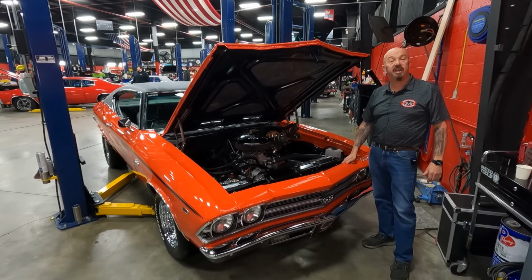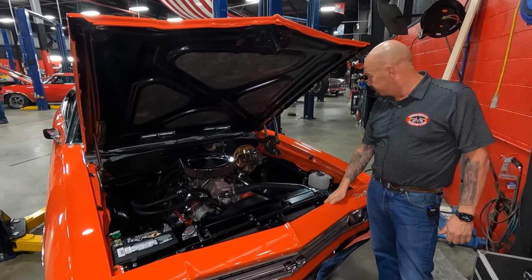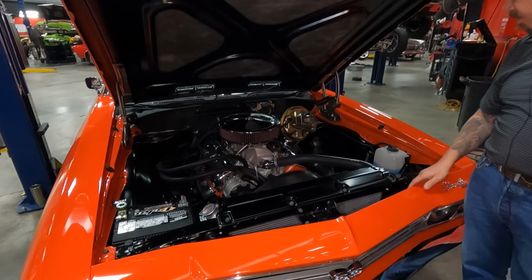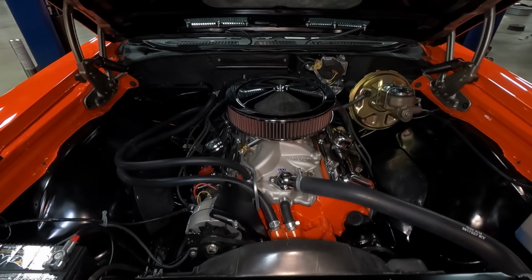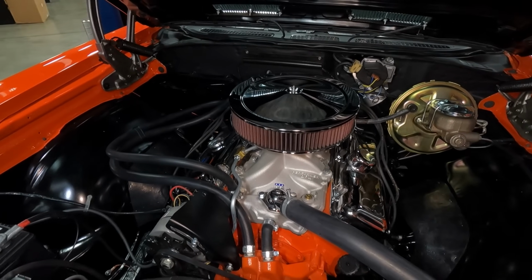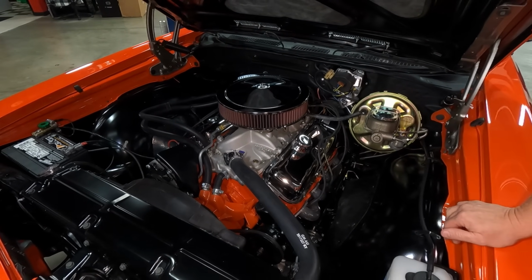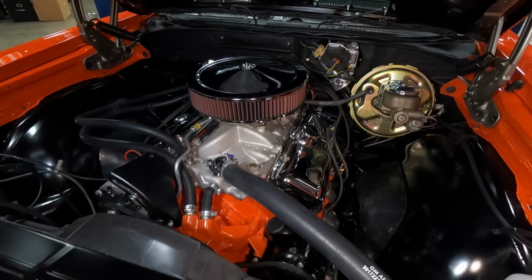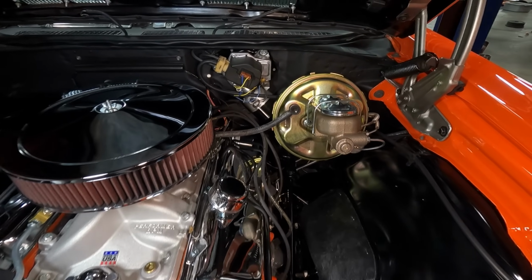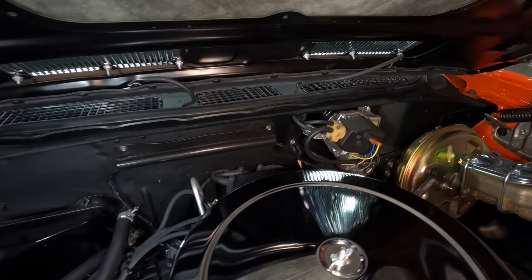All right, we're under the hood here where we got 454 power, baby. Obviously this is a transplanted motor, so she's been built up, looking sweet. It's got a Performer RPM intake on it. That's an aluminum Edelbrock. It's got a 780 Holley on it. That's a dual feed carb there. We've got power brakes, power steering. You can see the firewall's all nicely painted. It's got an HEI distributor in there.